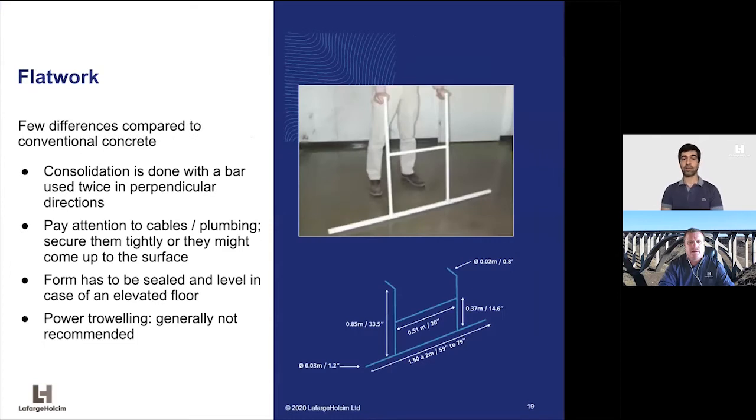What's different is how you finish it. And you've seen it briefly in the video earlier. The consolidation is done with a bar, and you have a picture here and some drawings, that you would apply twice in perpendicular direction. And this is what will give you a flat surface at the end. So that's an easier process than using a vibrating screed, eventually vibrating needles. That's just a simple system, and that's why we call it bar and go.